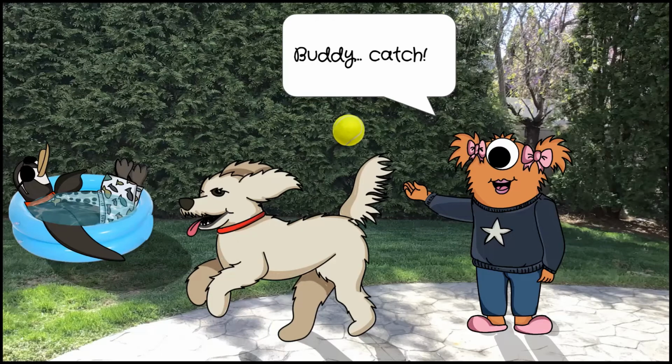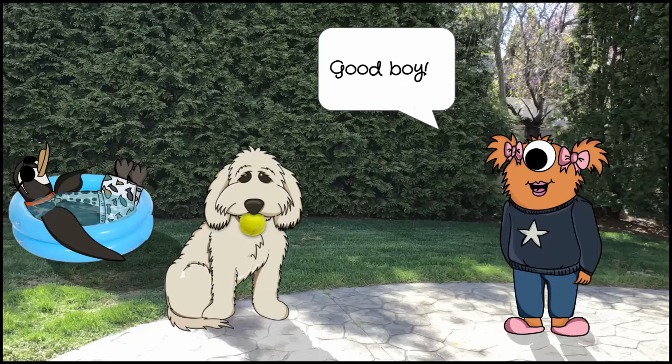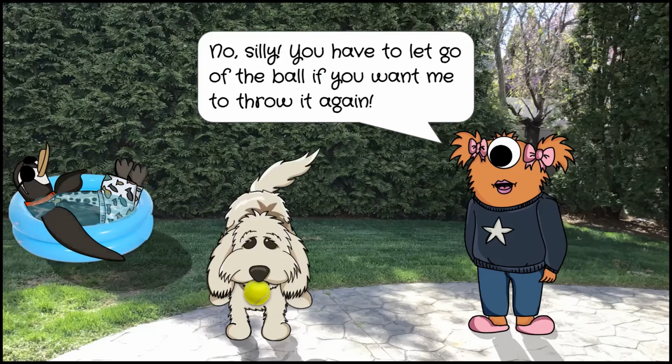Ready, catch. Good boy. No, silly. You have to let go of the ball if you want me to throw it again.